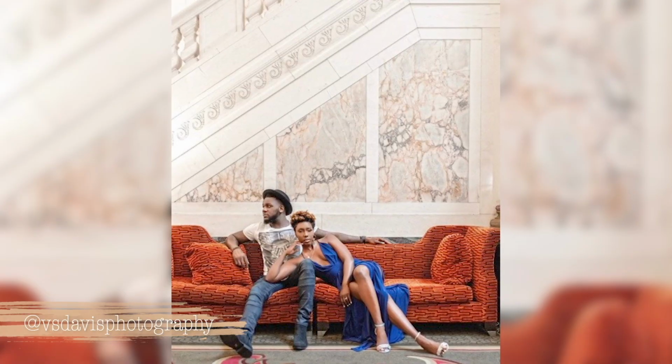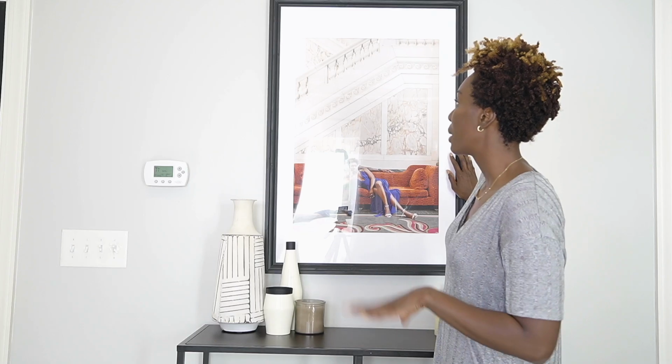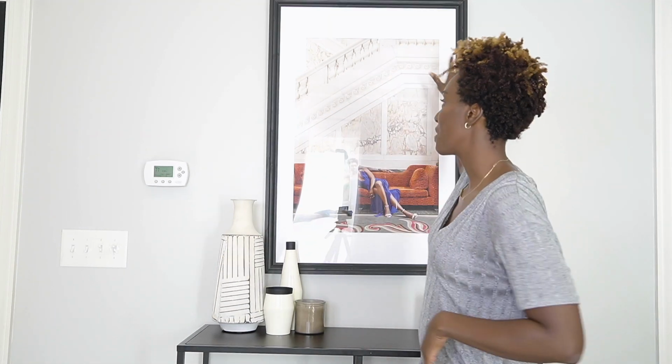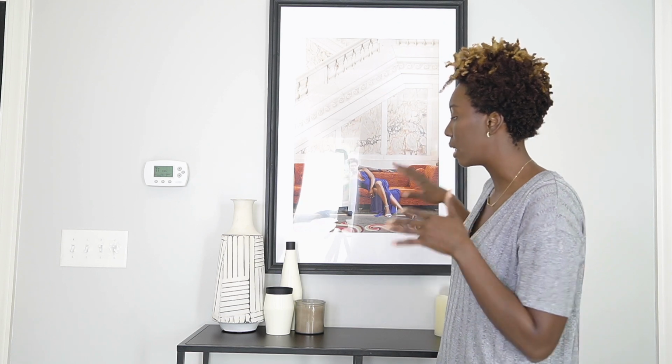All right, on to the next area of the room, which is one of my favorite areas because this is my all-time favorite picture of my husband and I, and I knew I wanted to blow it up and put it really big in this space. Shout out to VS Davis Photography, my boy Vernon in Baltimore, who shot this picture of us. I purchased this frame from Ikea because I knew I wanted a large size. Once I found this frame, I was like, bet, gonna get that. Then I blew up the picture, printed it out, and put it inside of it. I just love, love, love this.